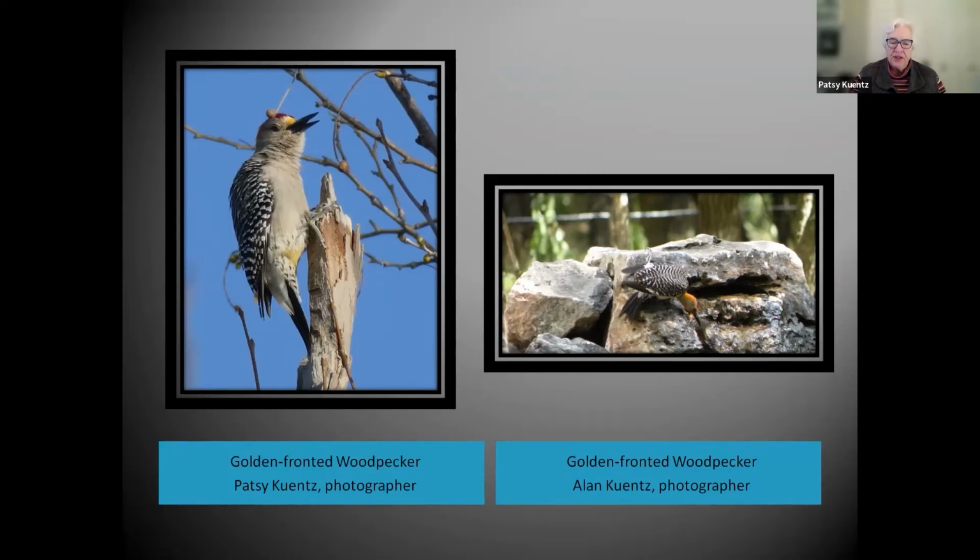This bird's range includes most of the middle section of Texas. So if you have visitors coming from very far north of here, it'll be a really nice find for them. They will be awed by the golden-fronted woodpecker.